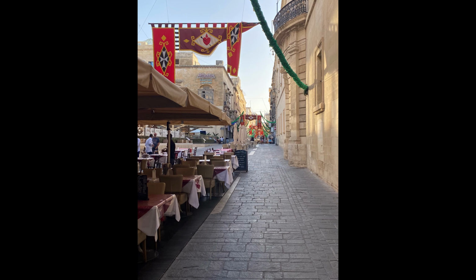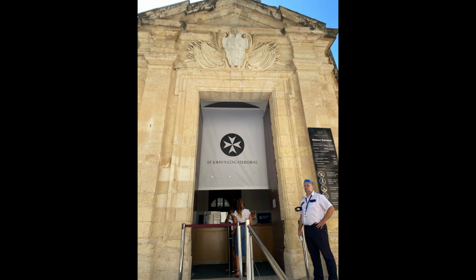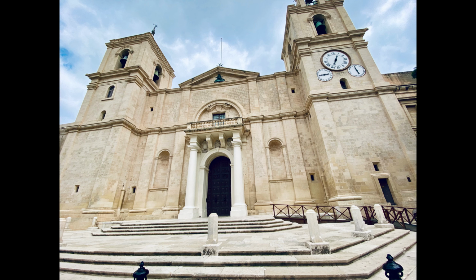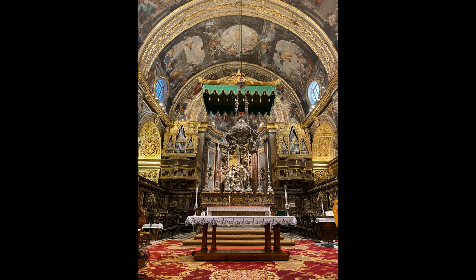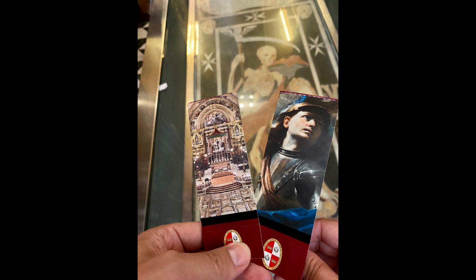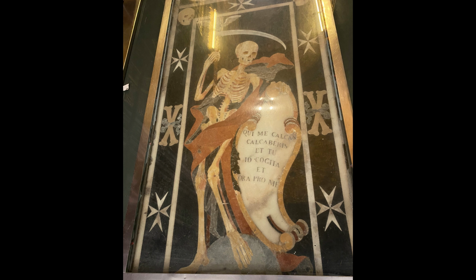One of its most prominent landmarks to visit is St. John's Co-Cathedral. The exterior of the cathedral is relatively simple in contrast to the opulence found inside. The interior of the cathedral is known for its stunning Baroque decor and artistic treasures. The floor is covered with intricate marble tombstones of the knights, each displaying unique designs and symbols.